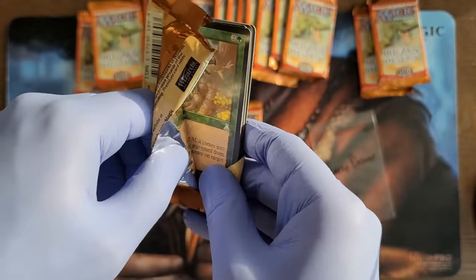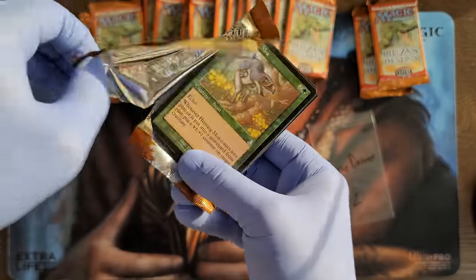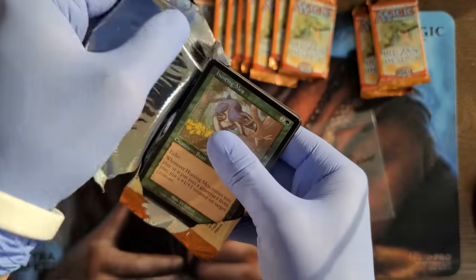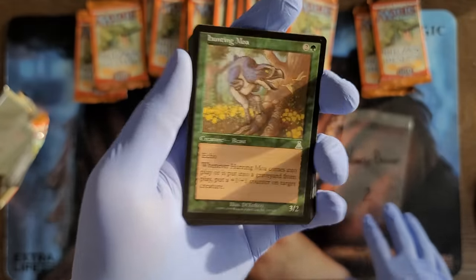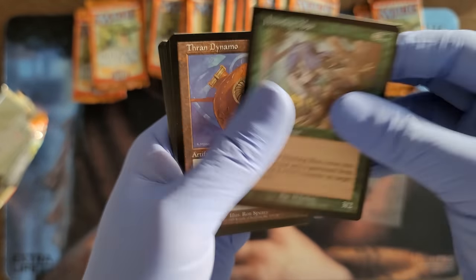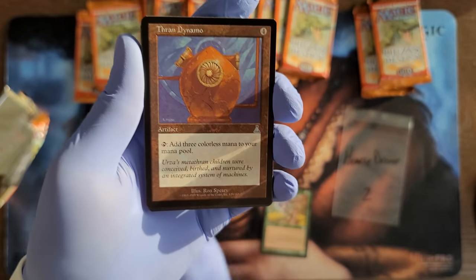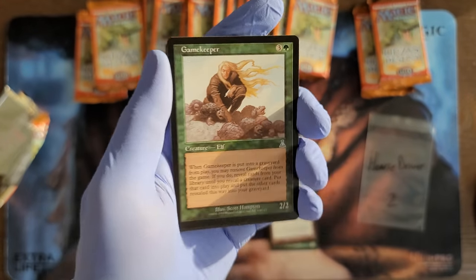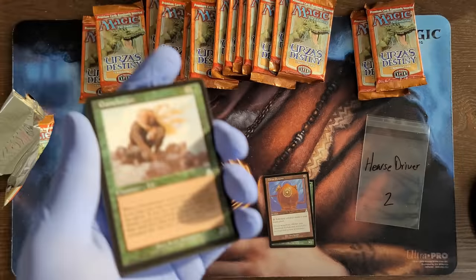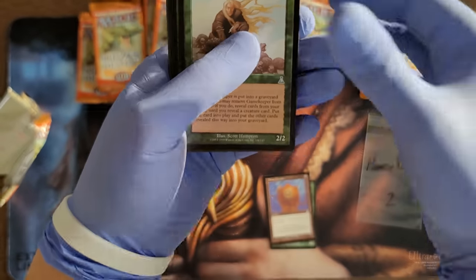Sometimes I can't open these packs good, and it really makes me nervous. There we go. Okay, good. That actually opened really nice. Let's slide that puppy out the top. Here we go. Hearse getting two. What will we find? Thrawn Dynamo. Nice pool. Gamekeeper, oh man. Come on, something juicy.